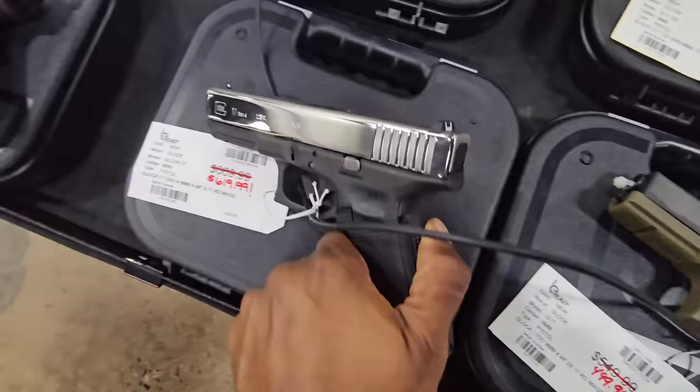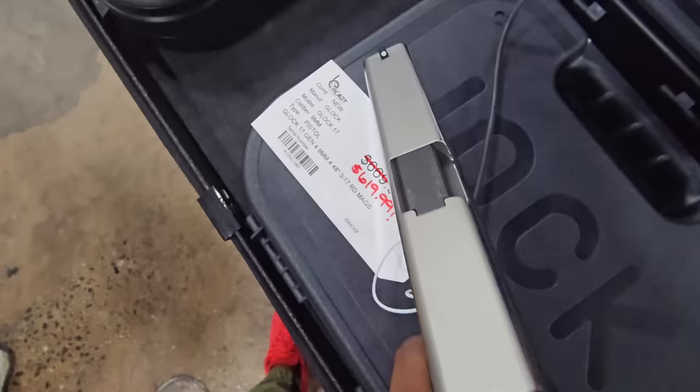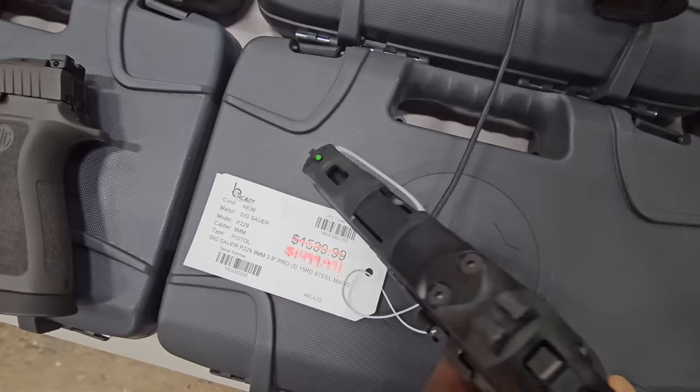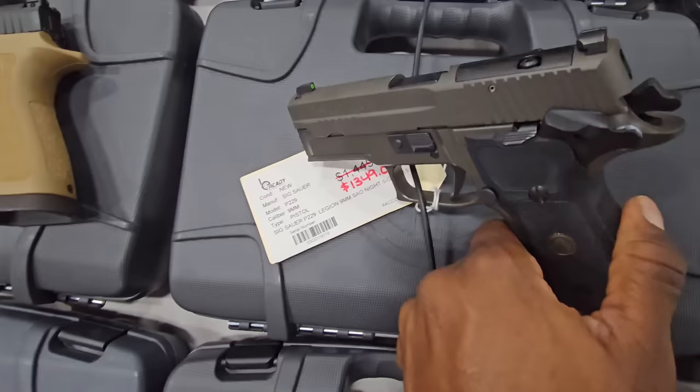High polish on the side, no polish on the top. Well, that'd be smart because it'll protect you from sun glare and stuff like that. So it's going to help you pick up your sights a lot better, so you're not going to have to worry about glare on top of the slide. Mm-hmm. Well, SIG is really doing their thing. They are really doing their thing, and you cannot go wrong with these Legions.